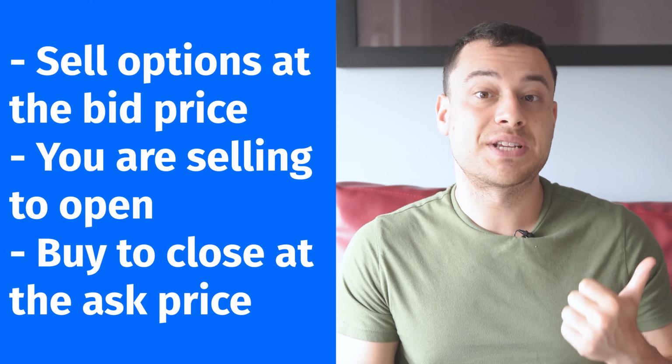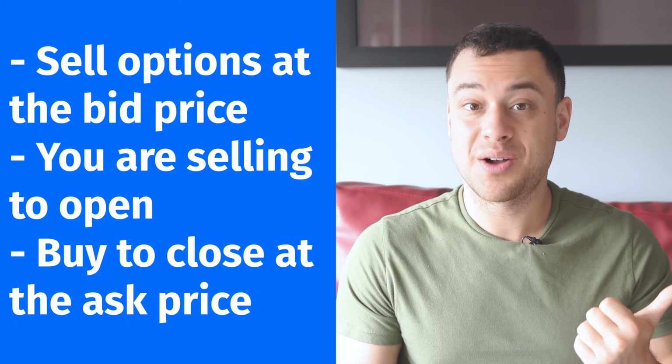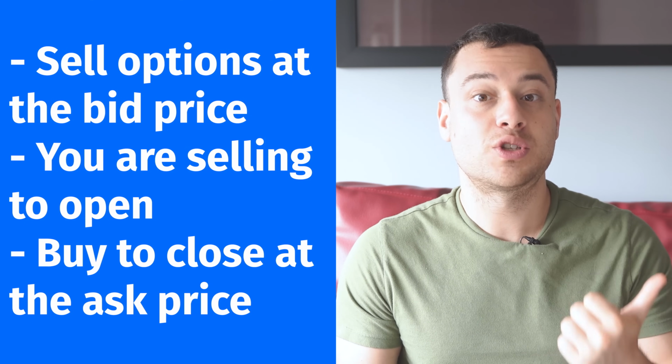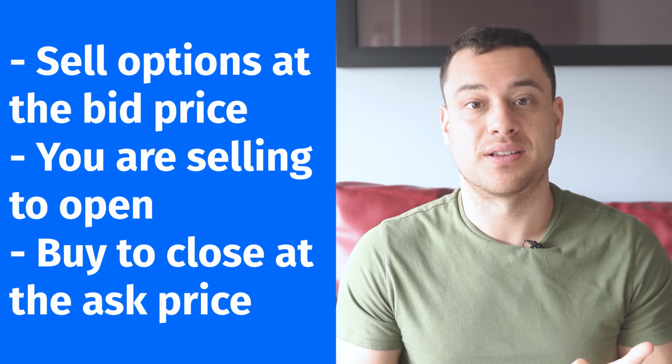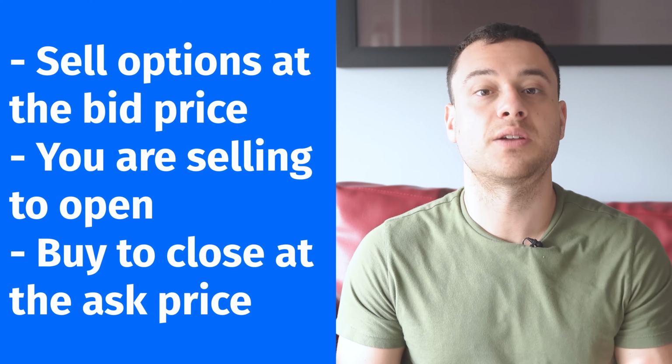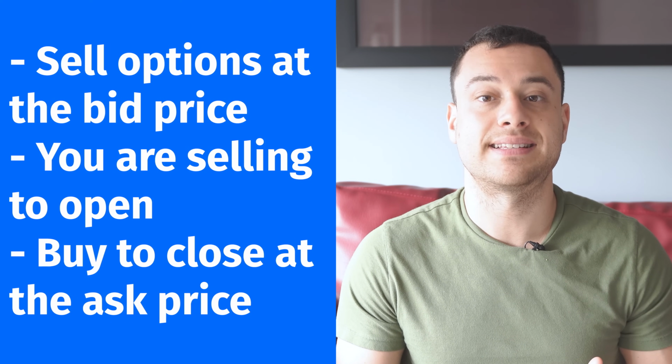You sell options at the bid price to collect income and open a short put option, you are selling to open. When you're ready to close, you buy to close at the ask price. There's also a big difference between selling puts for income versus selling puts to strategically buy a stock at a discount. As we've already discussed, selling or writing puts is often compared to being your own miniature insurance company. But instead of insuring someone else's car or house or bike or whatever it may be in their life, you're insuring the shares or price of their stock.